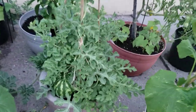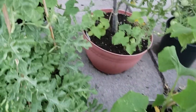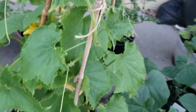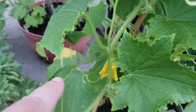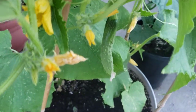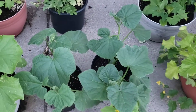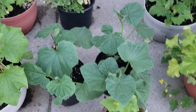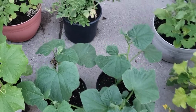We've got another watermelon in here. You can see that one getting pretty big. And there's one actually right behind it as well. Here's another one. See that right there? We've got cucumbers on this one that are producing. Got a cucumber there. We've got a bigger one here. And these cucumbers are ready to start blooming, and they're starting to run like crazy. I don't have any more trellises for them, so I may have to get in here with some sticks and try to strap something together.